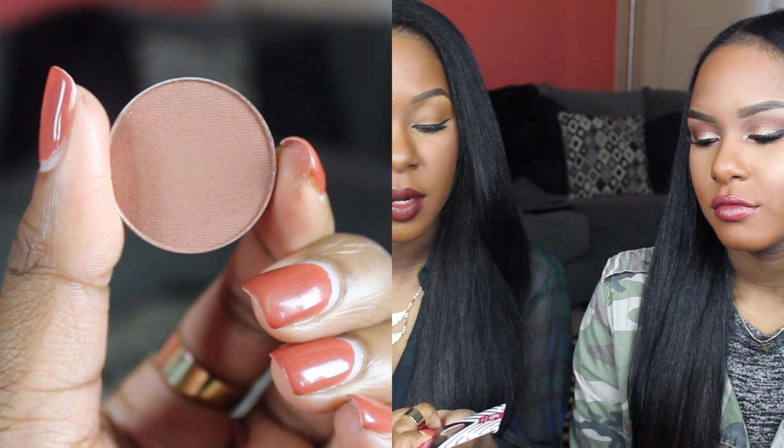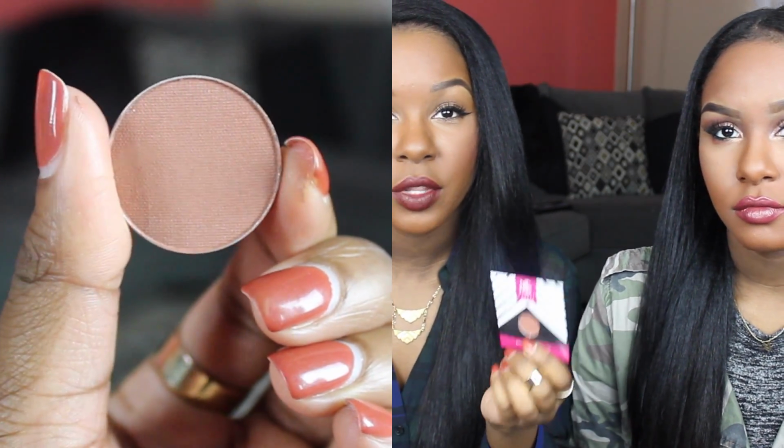And then I got Frappe. This is a really pretty warm shade, a shade lighter than Cocoa Bear, and I think I'm really gonna love this too for blending. It's just a tad bit lighter, but it'll still work for a crease color if you build it up. So I really love this.